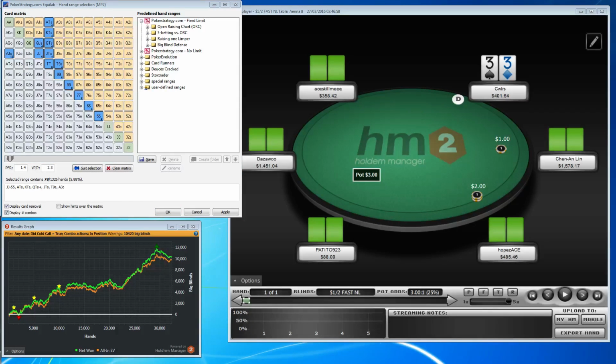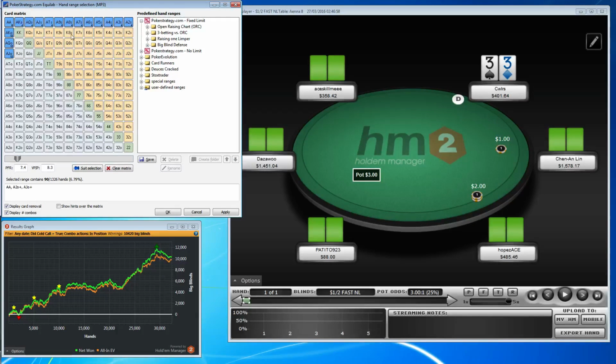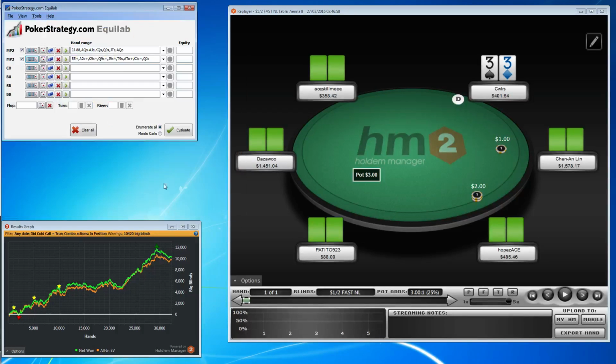So, which range does better, the opener or the cold caller? This depends on the raise first in frequency and the cold caller frequency, but as a standard, the cold caller in position is going to perform better. So let's do a quick range comparison. Let's put that in there, and then a 17.5% open range. Okay, this is fine. Apply.